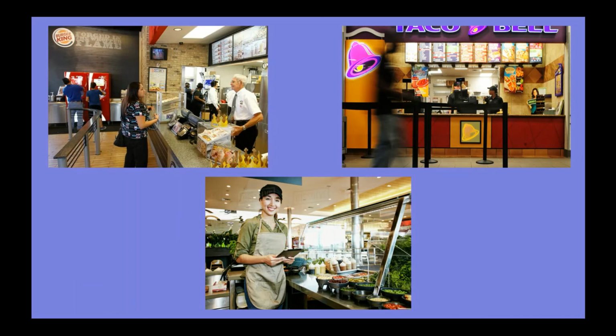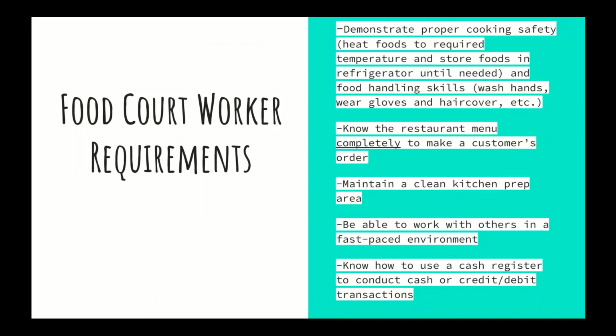So here's some examples of restaurants you might find in a food court. You might find a Burger King, you might find Taco Bell, you might find specialty restaurants that sell health foods, which is pretty cool.